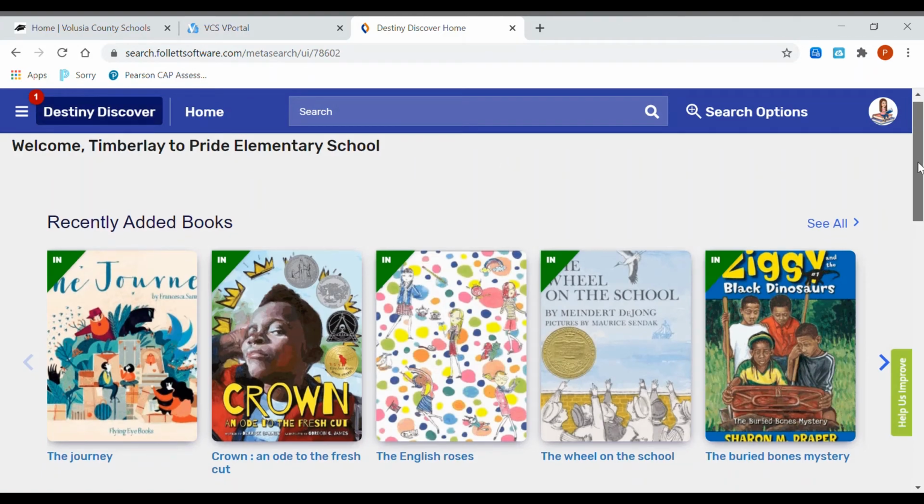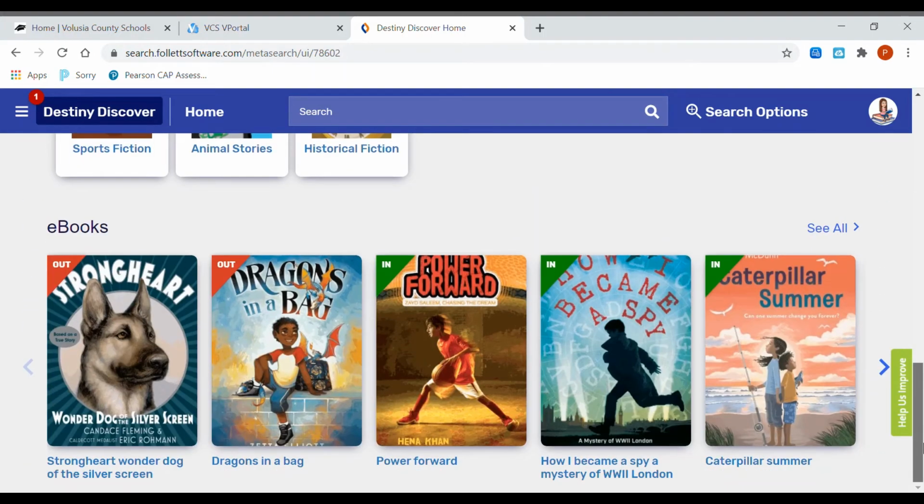And I want to show you just one more feature. This feature is called ebooks. Ebooks are books that you can read right on your computer or tablet. You don't need to have the actual book in your hand because the pages will be on your computer. Now, most of these books belong to everybody in Volusia County Schools, not just our library. So sometimes the checkout wait time can be a little bit longer.